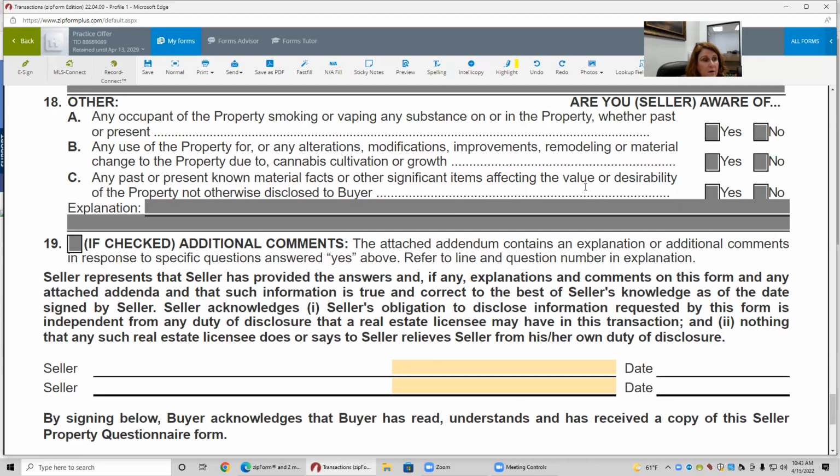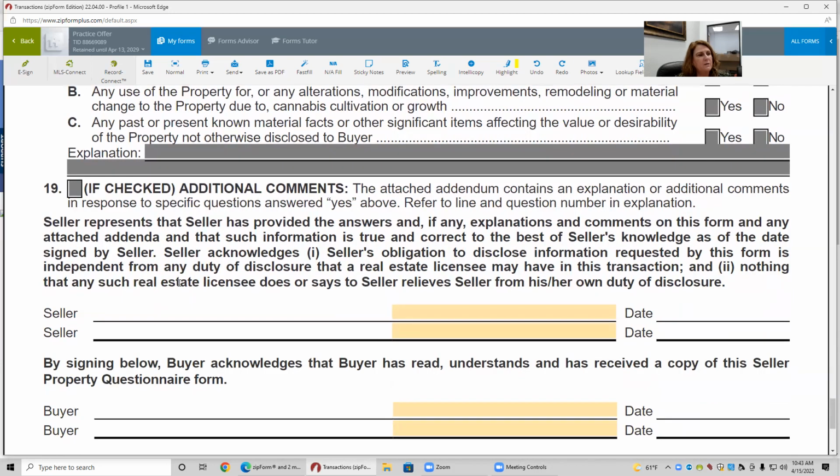So it's either yes or no. If it's yes, go ahead and put the explanation in. And then you see here, they have a 19. If you have a lot of extra comments, you can check this box, and then the attached addendum is going to have your explanations and comments on it. So this is a very important form. We prefer that you get this out so that they have it with them when they're doing their professional inspection, because like Peter was saying, if there's trees or butterflies or something, they need to look at the property if they're planning to remodel or add.